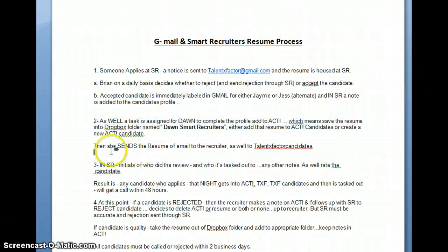You then send the resume via email to the recruiter that was mentioned over here. As well, send it to talentxfactorcandidates@gmail.com. So that's the last step for you: send it to this person here, and also to the Talent X Factor candidates. Then in Smart Recruiters, we'll be able to see who did the review, who it's tasked out to, and any other notes, and Brian will handle that. The result is anybody who applies gets put into ACT, is in the Talent X Factor Gmail because we have that notice, you've emailed them to Talent X Factor candidates, and then it's tasked out.